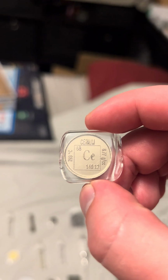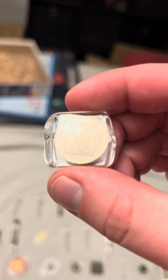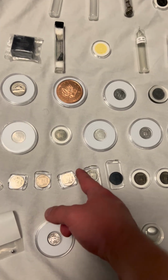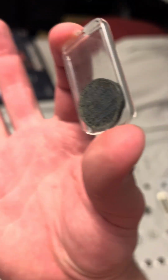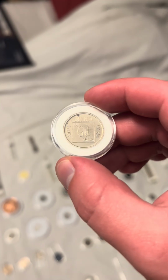We got element number 58, cerium. Element number 59, praseodymium. Element number 60, neodymium, which is used in neodymium magnets in some percentage. Yes, that is true. Okay, we skip promethium, it's radioactive. Then we get to samarium, element number 62. Europium, element number 63. Yes, it is a metal, even though it doesn't look like it. It's just highly oxidized. Actually, I don't know how oxidized it is, but it is oxidized.